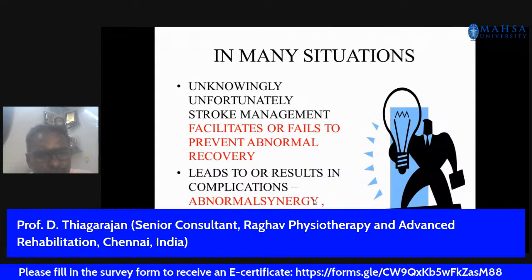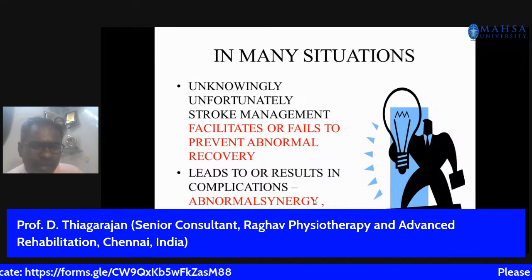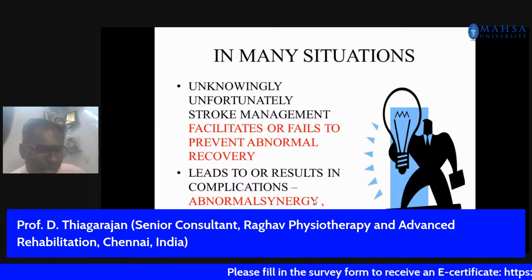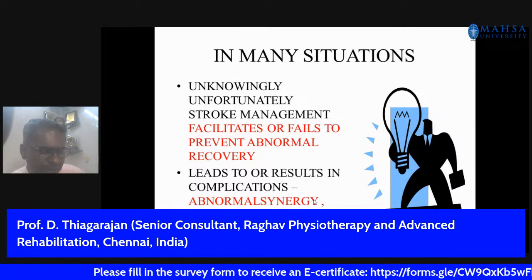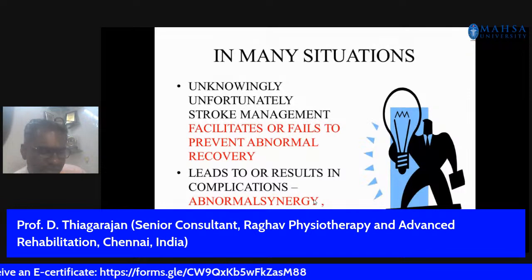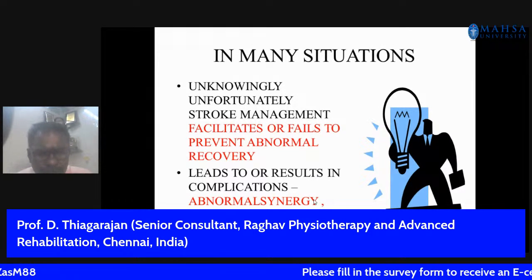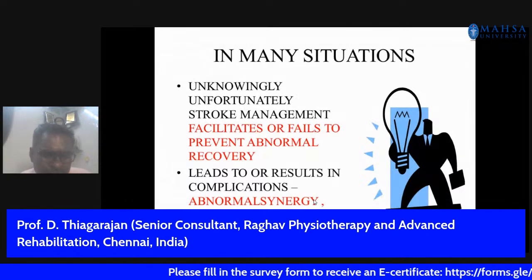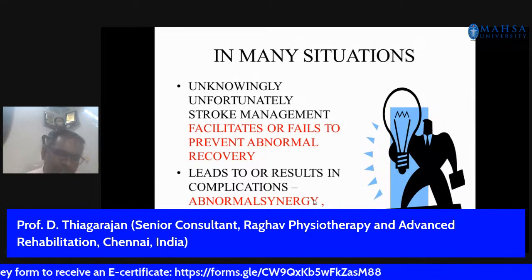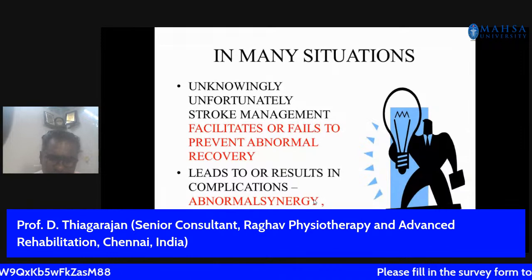In many situations, unknowingly or unfortunately, stroke management facilitates or fails to prevent abnormal recovery. It is because of the lack of technical ideas on the physiotherapy side. Most of the time, physios treat the hemiplegic clients without understanding the neurological approaches. This leads to complications like abnormal synergy, spasticity, musculoskeletal deficits, pain, etc. I hope many of you will accept that our stroke clients land up with abnormal synergy, spasticity, musculoskeletal deficits, pain, etc.